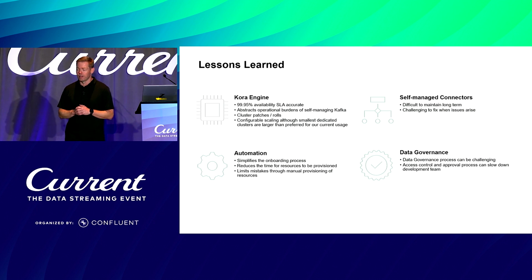hot topic at Vanguard. So we've partnered very closely with our data governance teams. We've helped them understand how the controls are set up, how access controls are set up for data through various topics. And then they may even be modifying some of their processes to now account for topics in Confluent Cloud.